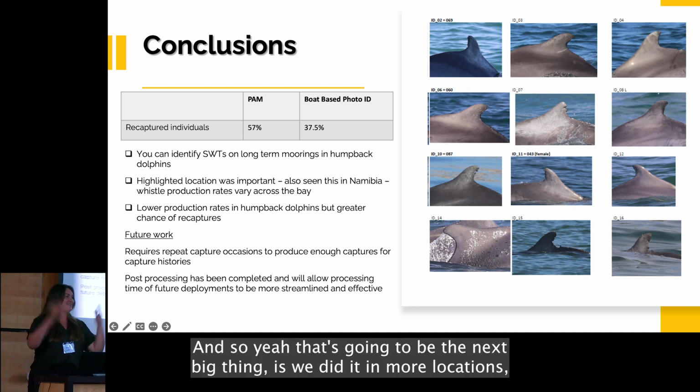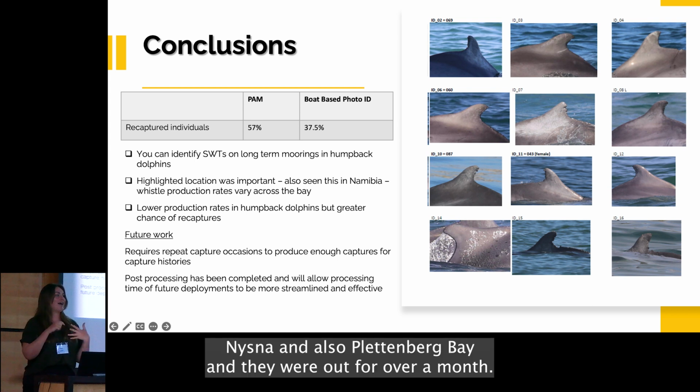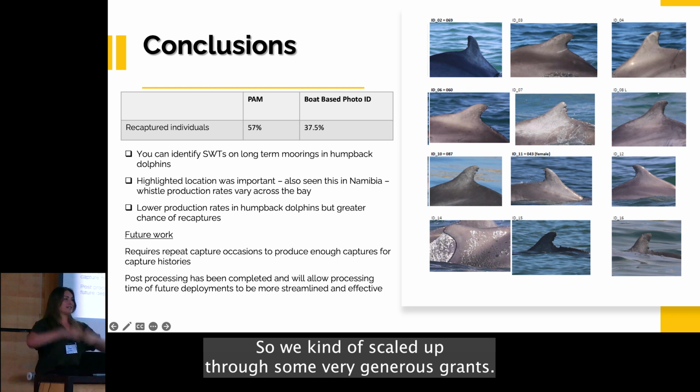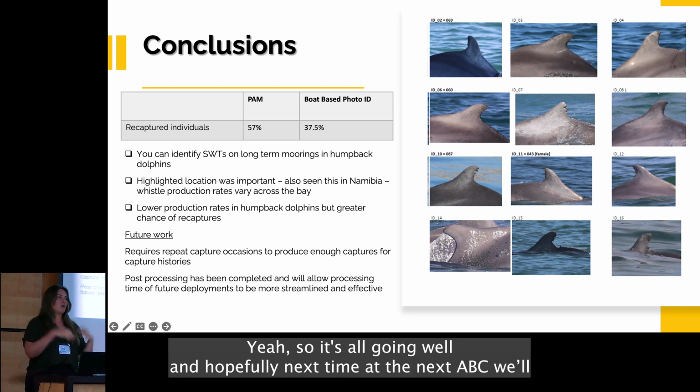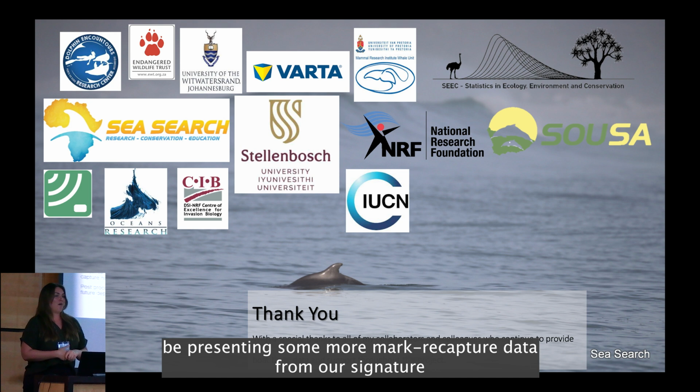And so yeah, that's going to be the next big thing: we're doing it in more locations. Not just Mossel Bay, but we deployed units in Knysna and also Plettenberg Bay, and they were out for over a month. So we've scaled up through some very generous grants. And yes, it's all going well, and hopefully at the next ABC we'll be presenting some more mark recapture data from our signature whistles of humpback dolphins.